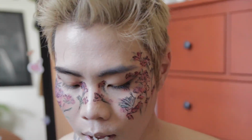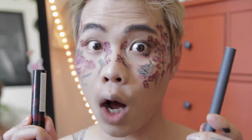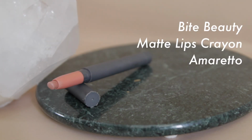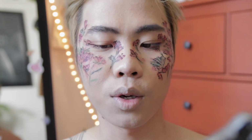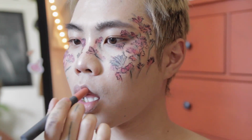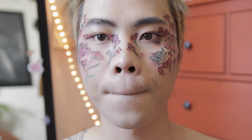Almost done, almost done. I just have to do my lips. I am going to use two colors. This one is the By Beauty matte lip crayon in the color Amaretto, and it's kind of like a perfect nude for my lips. Try not to add a lot, I just add a little bit, as you can see.